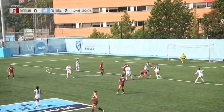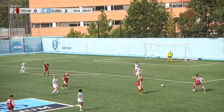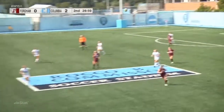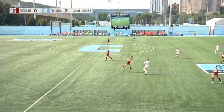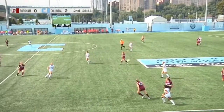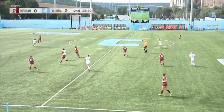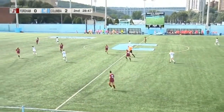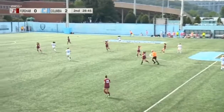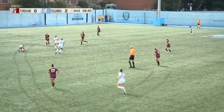A scramble in the box, and the Lions trying to clear it away, and they do just that. Yeah, Fordham has put a little bit of possession together here in the last couple of minutes. They've put some more numbers forward into the attack. They've been able to string some passes together in the final third. They've looked more dangerous lately than the whole match. Well, with just one shot, they need to figure out a way to adjust and get some looks on target.